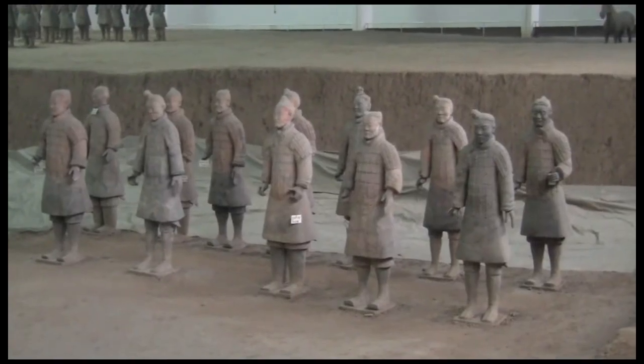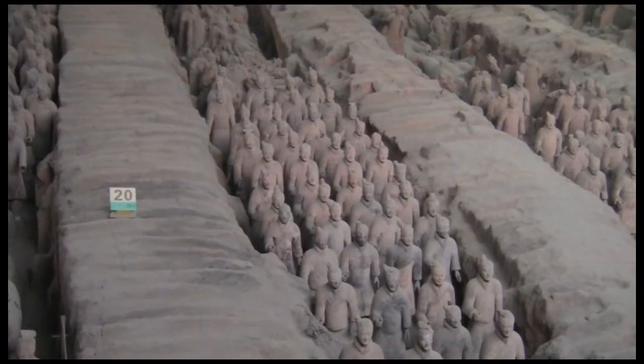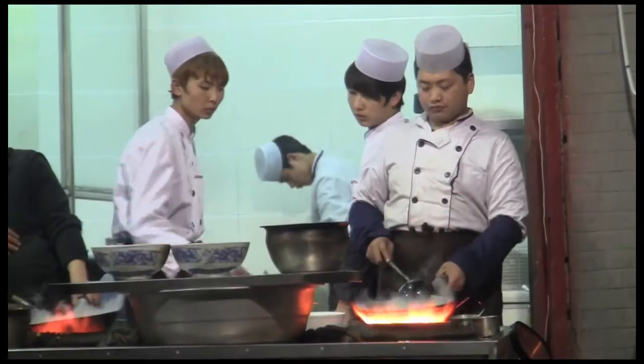This amazing archaeological site contains thousands of statues that were buried with the Emperor Qin Shi Huang. Finish off the trip with a walk through the city's Muslim quarter, where you can do some shopping and find tons of tasty food.